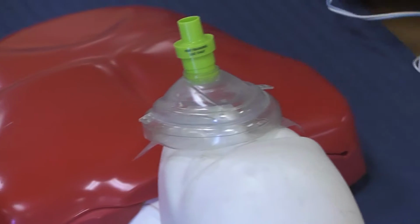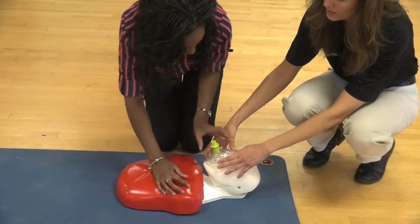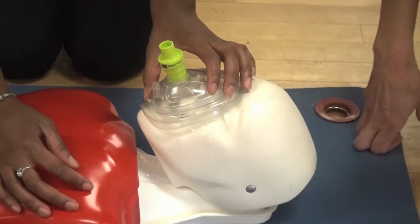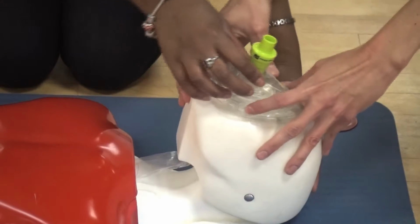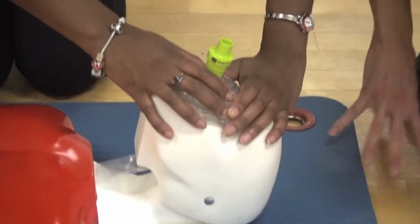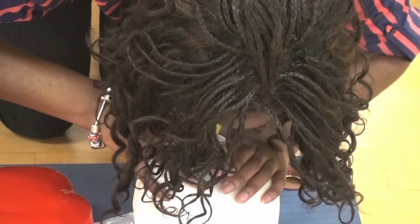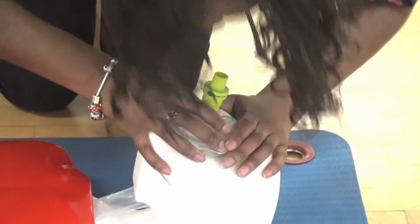After 30 compressions to the patient, give 2 breaths. So to give a breath, you've got your face mask here. You want to do what we call a head tilt chin lift. So you're going to tilt the head back with this hand. You can actually use both. Yep. Put both your hands over the mask to create a good seal, and then go ahead and give 2 breaths. Just little breaths. They last about 1 second each, just until you see the chest rise. That's all you have to do.